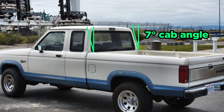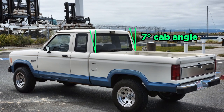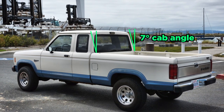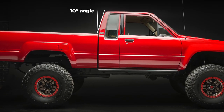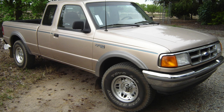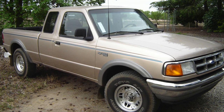Rangers all have a 7-degree cab angle, regardless of standard or extended cab. 7 degrees comes in right between the Toyota's 4-degree standard cab and a 10-degree Xtra cab, so the gap between a Ranger cap and a Toyota's cab will be slightly off from top to bottom.